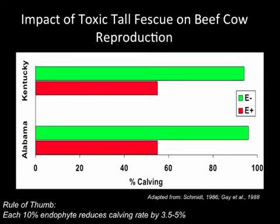But a good rule of thumb: for every 10% endophyte infection rate you have, the cow-calf conception rate drops about 3.5% to 5%. So if you have a 50% endophyte infection rate, that's about a 25% reduction in calving rates. And we see that over and over again in multiple studies. If you don't have calves, you can't sell calves that are never born.